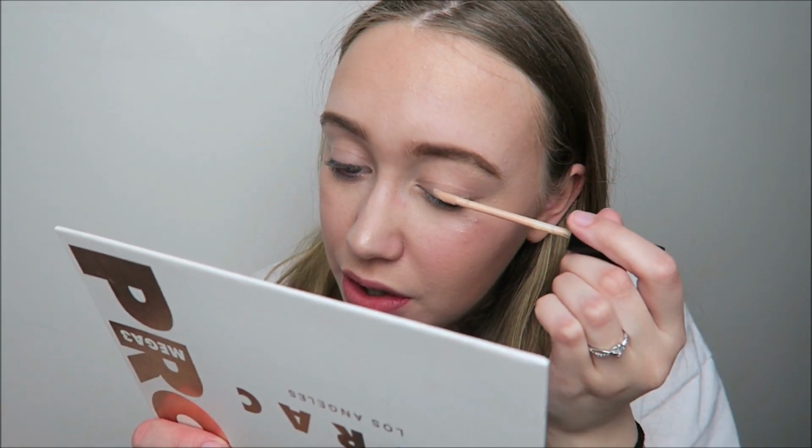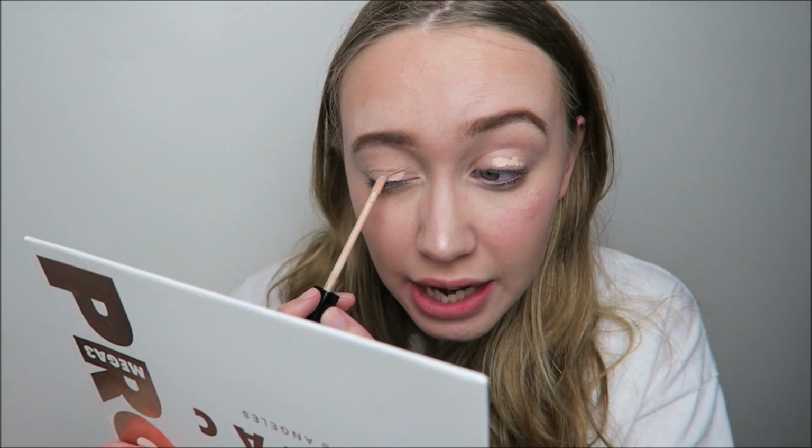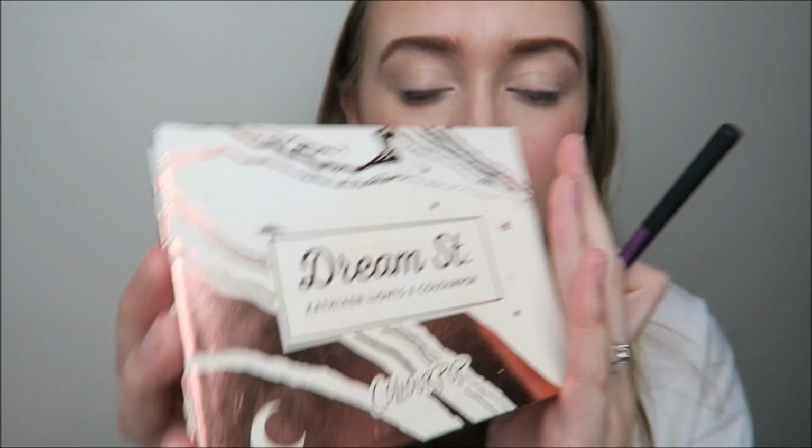Anyway, let's begin. Okay, I'm just gonna quickly put concealer on my eyes so stuff actually stays. Okay, so I'm mostly gonna be using the Dream Street palette by Kathleen Lights and Colourpop. So, I'm gonna use this one as my base. I'm just going to use the same brush for now, but I'll go in with Shooting Star.